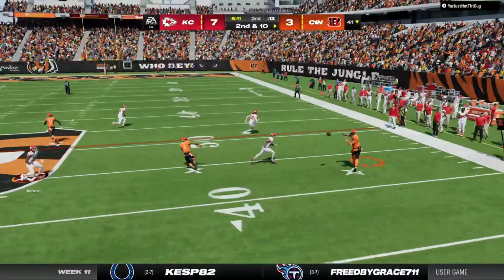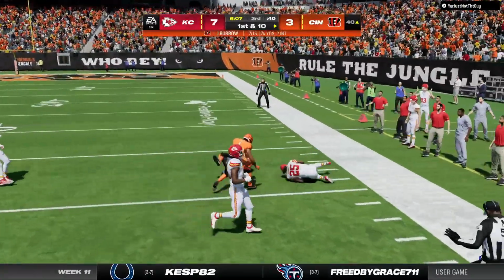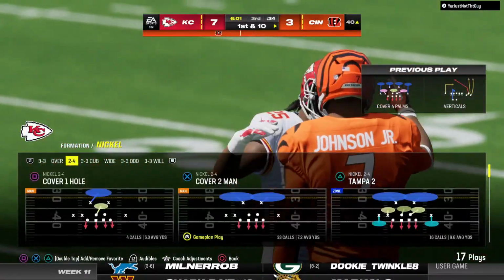Here's Burrow setting up to throw it. Firing quickly here, and that's complete. And they'll work this down to the 40-yard line. Tackled there. Just his second catch of the game so far. This one moves the chains.